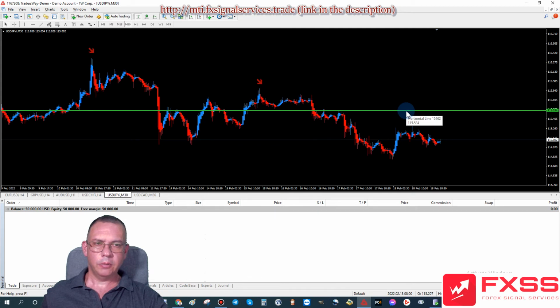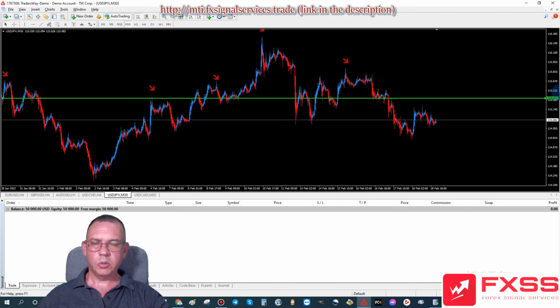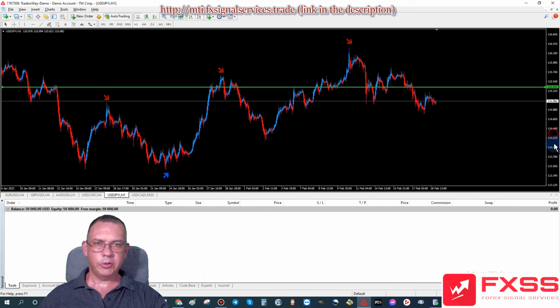So somewhere in here, it could be right here. Let me click on this. Right here also, there's a resistance. It's a marker, but it's not a very strong resistance, but it is a resistance. So somewhere in here, we're going to see another red arrow form. That's almost a guarantee. Look at the past here. We have red arrows followed by higher. Now keep in mind I'm on a 30-minute time frame. That's why I like the 1 hour, because you see fewer arrows.